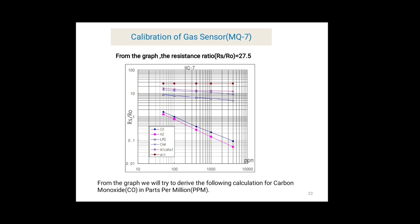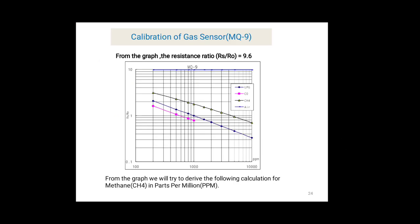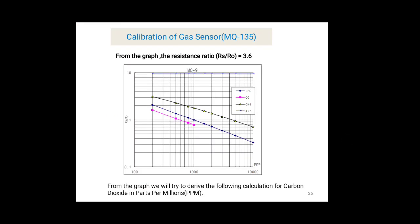For calculation of the ppm, we got the resistance ratio of the sensor, and then we calculated the slope and the y-intercept, and then we got the resistance in fresh air, and after that we do the following calculation to get the values in ppm. The same process is used for the MQ9 sensor as well as the MQ135 sensor.